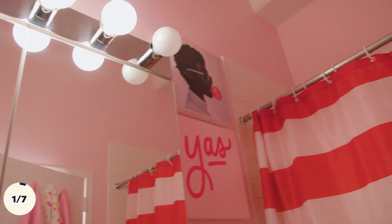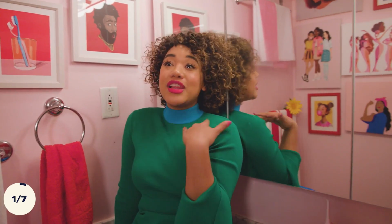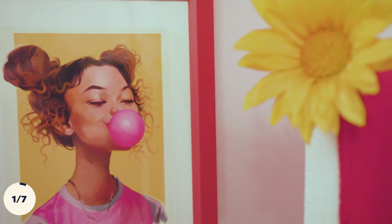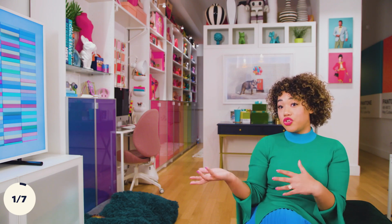I really wanted to have a pink room, so I decided to make that in my bathroom. To start and end your day with something colorful and fun is a really great thing. Another thing I really love about my bathroom is that there are all these positive images of people who look like me that you don't always see represented in the media. So if people were coming over, they could feel welcome or supported, maybe if they don't ever feel that way in other traditional media forms.